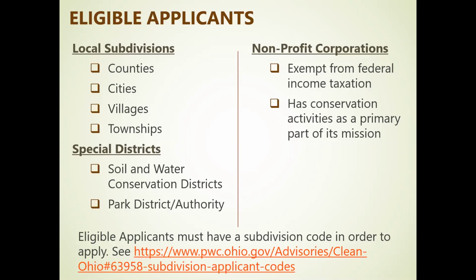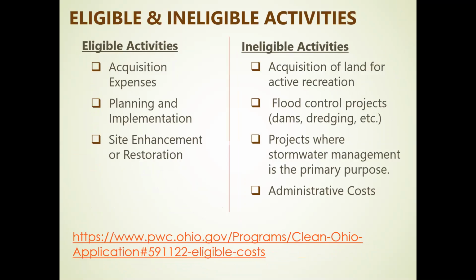All eligible applicants must have a subdivision code in order to apply. If you don't have a subdivision code, you'll want to start getting that code. You email Jennifer, and I don't know how long that takes, Jennifer. Typically not too long. The director just needs all of the forms, your IRS 1023, I think it's called, and your mission statement showing that your primary activities are related to the Clean Ohio purpose. Great. And if you want to know if you have a subdivision code, just email Jennifer and me. Our contact information is at the end of the slideshow.